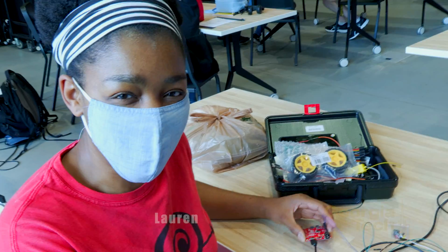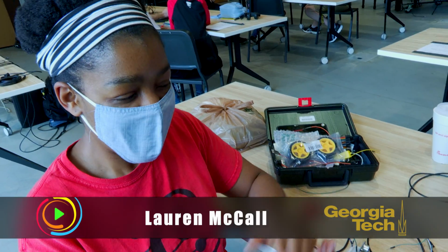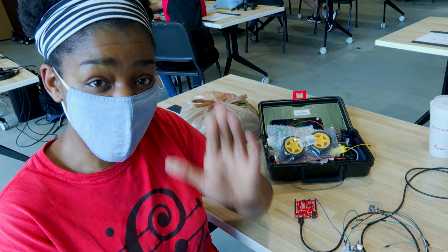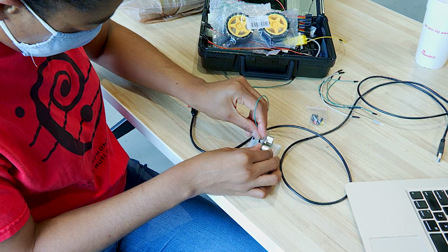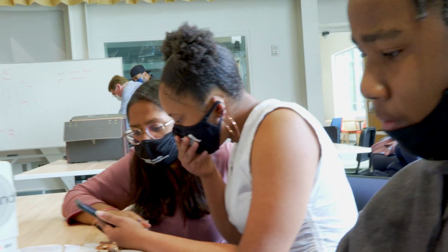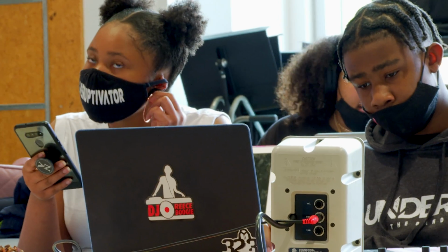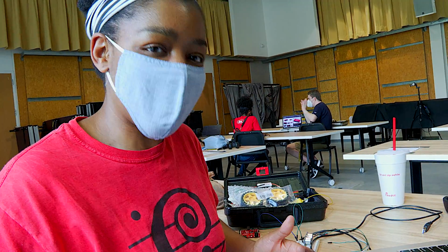Hi, I'm Lauren, and I'm working on using an ultrasonic sensor with Arduino. I'm working so that whenever they finish their beats, they can use this, and depending on their distance from the sensor, it can affect what samples are played or maybe what notes are played in Ableton. I've really enjoyed working with Rhythm, Genesis, Stephanie, and Reese. All of them are so creative in many different ways. Some of them make beats, some of them sing vocal parts, and I'm just really excited to see what we come up with.